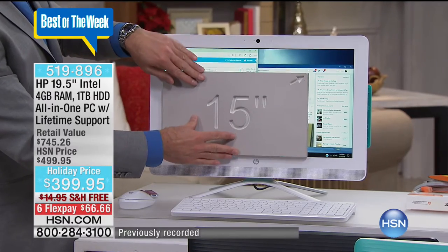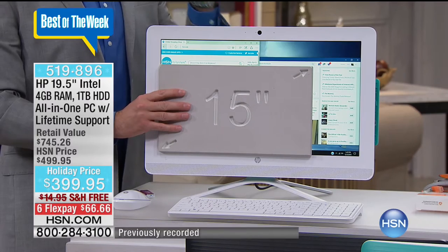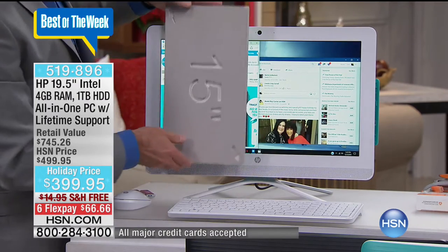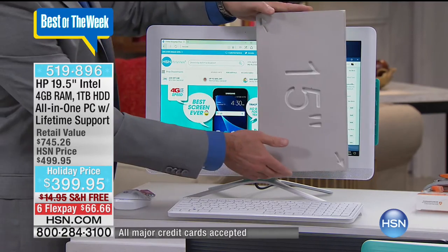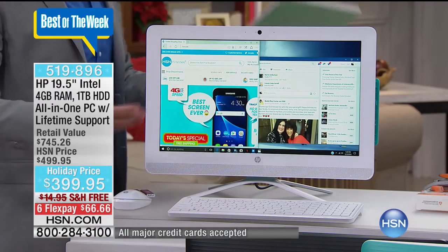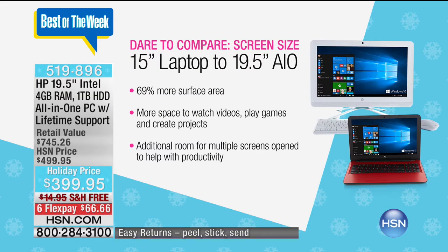It has a screen size that is 69% larger than the number one screen size in the country. So think about your laptop right now, and now imagine having two laptop screens, almost two laptop screens next to each other, because that's nearly what the surface area is. Again, it's 69%, so that's about two-thirds instead of a hundred, but you get the idea. Nearly twice as big.